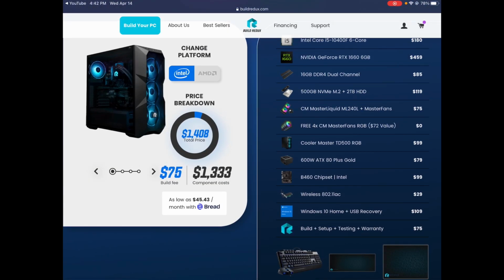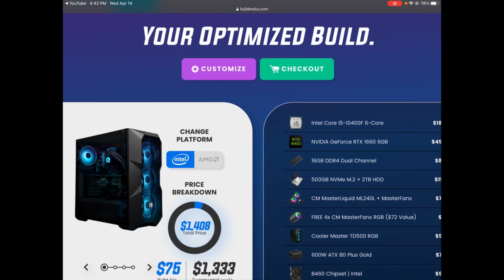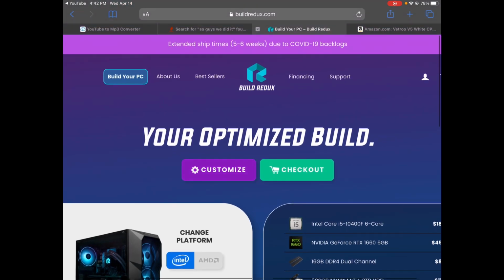So for about like $230 more, I feel like you should be getting at least the 1660 Super. An RTX 1660 Super, my bad. But the 1660, it's a good card. It's just that something that's $500 less, such as mine, shouldn't perform better than it. I'm pretty sure this is, let's look at the customize option.